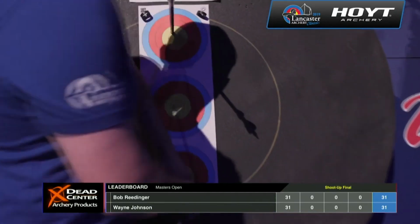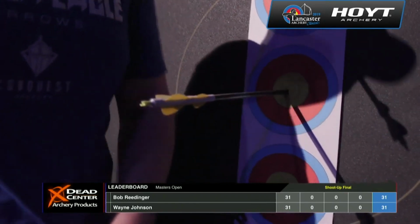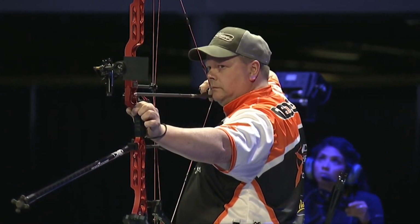TRX 38. True Ball Excel sight. And so these guys wouldn't have gotten any breaks, so they shot their elimination matches this morning.